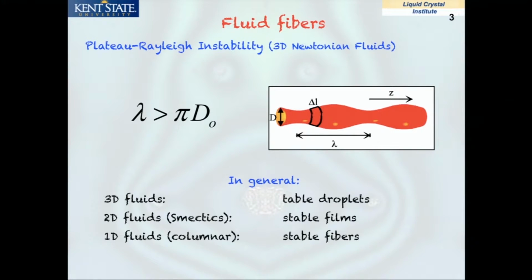Because we have known for a long time the Plateau-Rayleigh instability for Newtonian fluids. It's known that if you have a bridge of a fluid, it cannot be longer than the perimeter. So the aspect ratio, this is lambda over the diameter, cannot be larger than pi. Otherwise, if you make a fluid bridge, it will be unstable and it will just drop down. You cannot stabilize it. But here you have a fluid, it's a 2-dimensional fluid, but nematic is actually even 3, and you still can make filaments. So something is very strange.